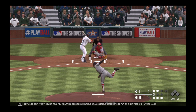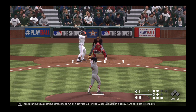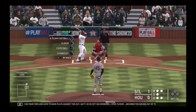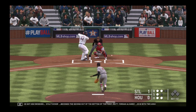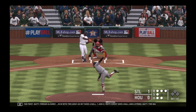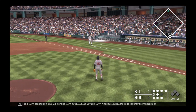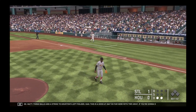Yordan Alvarez is in with two away as he takes a ball, 1-0. Count now a ball and a strike. Two balls and a strike. Three balls and a strike to Houston's left fielder. This is a good at bat so far here with two away. If you're going to go down 1-2-3, at least make the guy work for it. He's doing that, and he's even gotten himself. Well, the first baseman is under it to make.